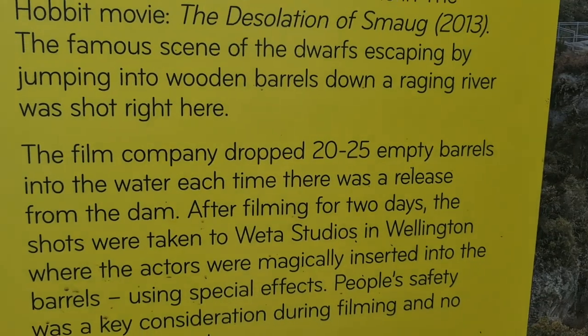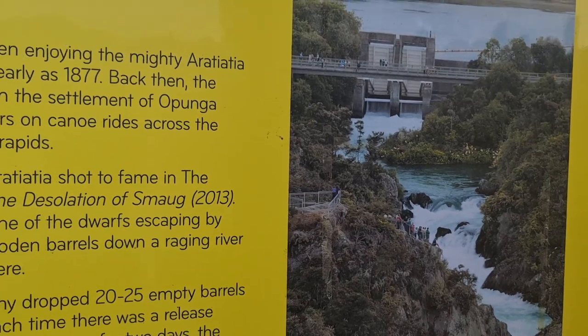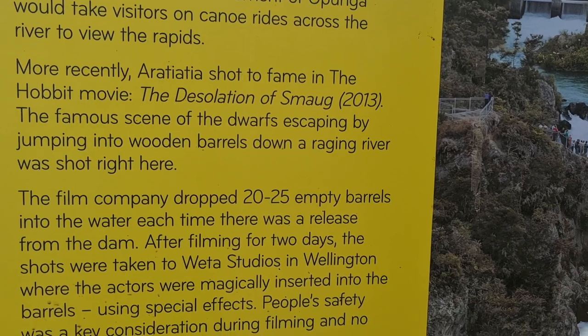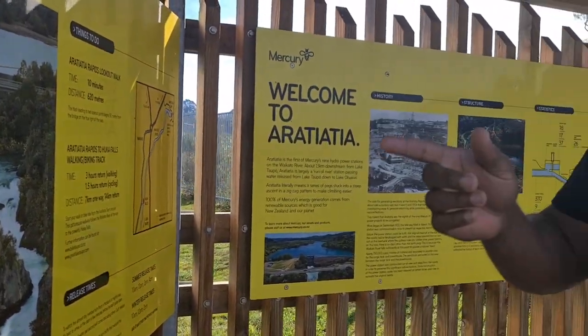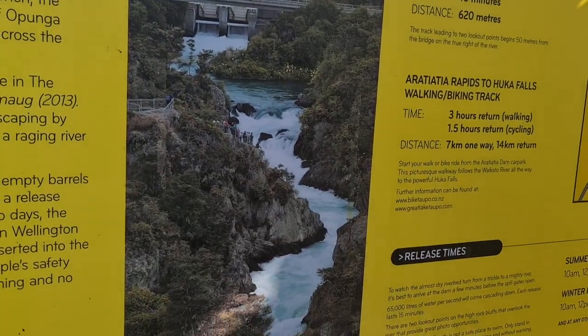Okay, y'all, we just watched this dam and I was up here reading some information about it. For those of you who love the Lord of the Rings and the Hobbit movie, The Desolation of Smaug, I don't know how to pronounce it, but if you remember the scene where they were going down the river in the barrels, this is where that was actually filmed, and I just found that out. So there's a movie fact for you.